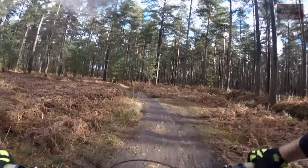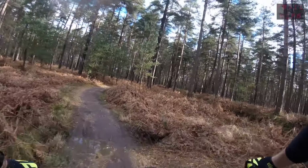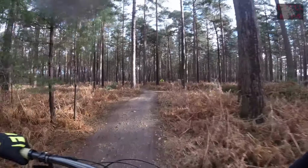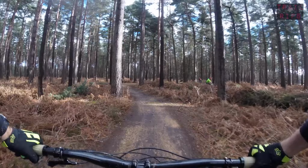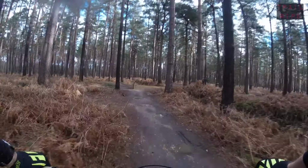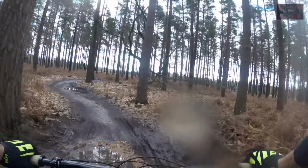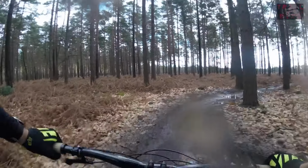And I hand on heart say, this is why so many people skip the blue bit at Swinley. It just seems to go on forever and ever and ever. God, there's only more of it around here. I'm so sick of this blue trail now.